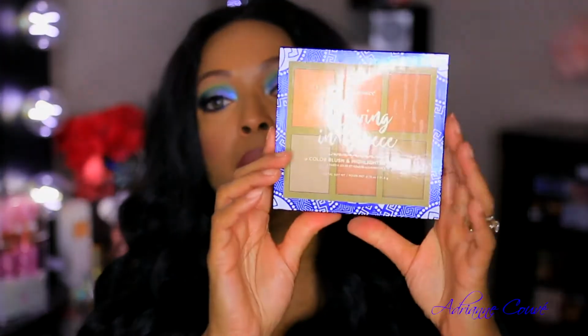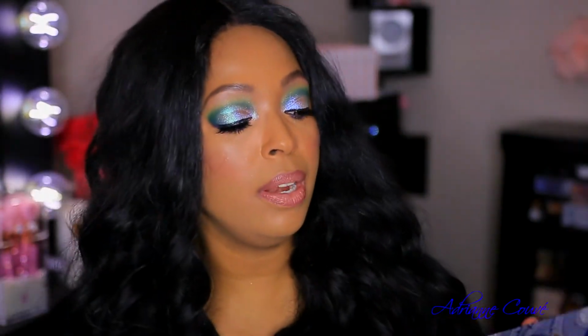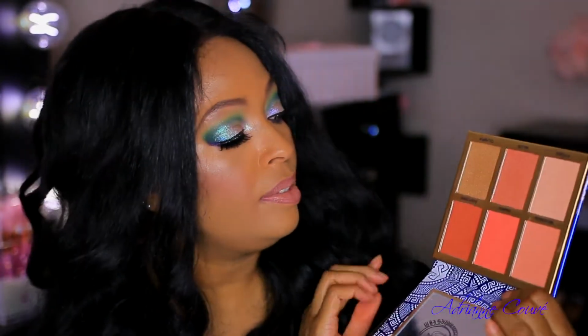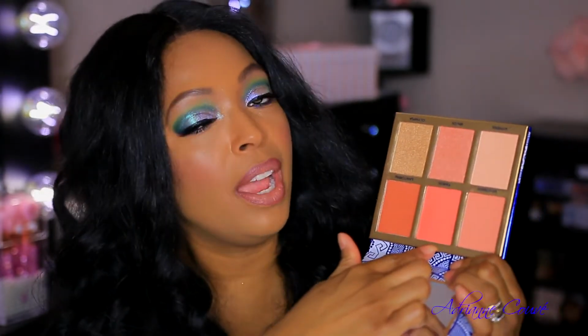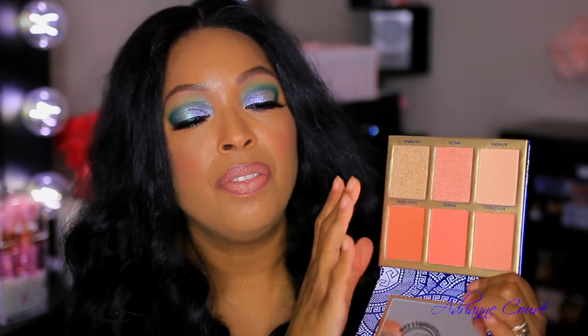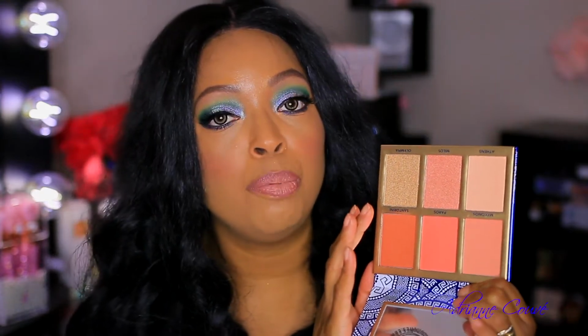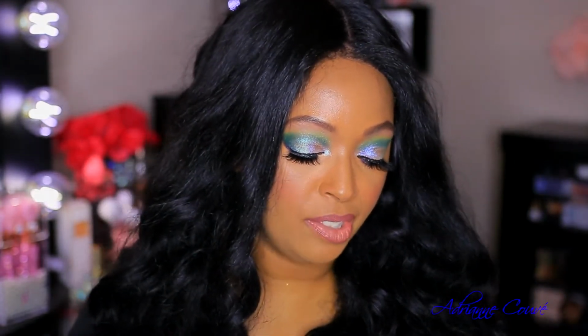So I did pick up their Glowing in Grease palette, and the reason why I saved this one for last is because this one is a blusher highlight palette, and it's got some peaches and kind of terracotta shades, not just all peach. This one obviously is very peach. This one's a lighter peachy shade, but this one looks kind of terracotta. But I also really liked the highlighters in this palette, is what drew my attention to it. And I'm not going to swatch the blushes, but I will go ahead and swatch these highlighters on the back of my hand so you can see what they look like on my skin tone.